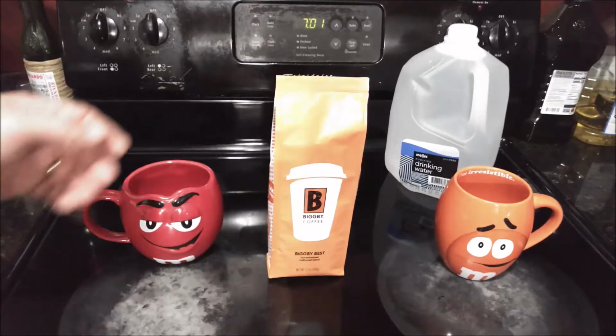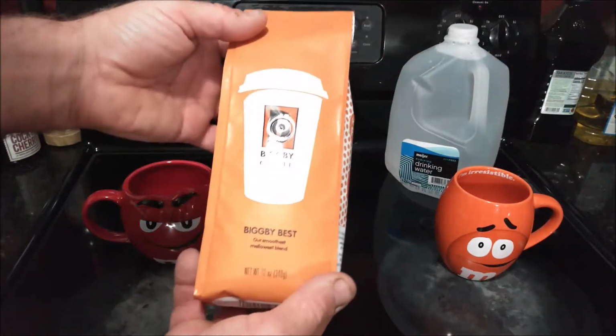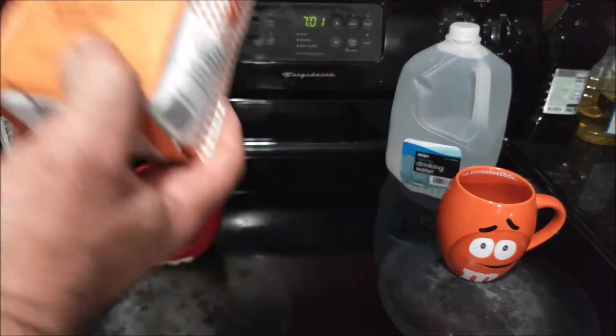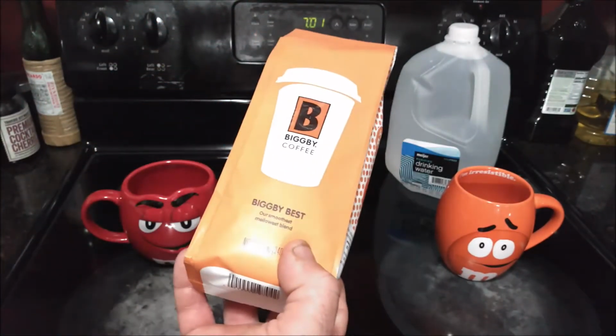So today I'm going to review a coffee shop coffee available at the grocery store. So this is Biggby coffee, Biggby Best, and it says that it's our smoothest, mellowest blend.